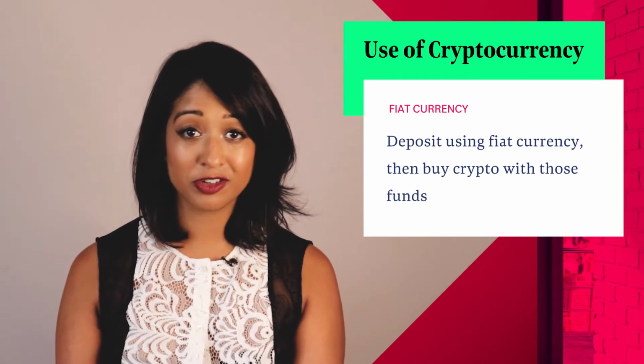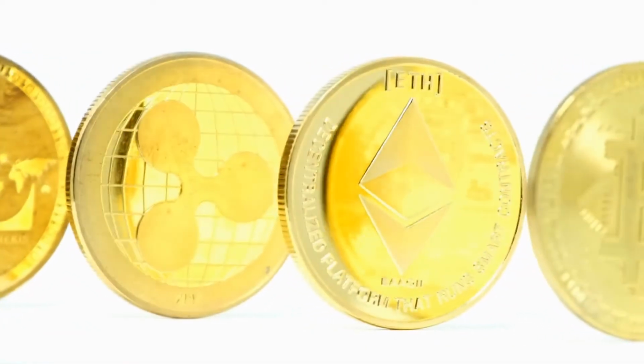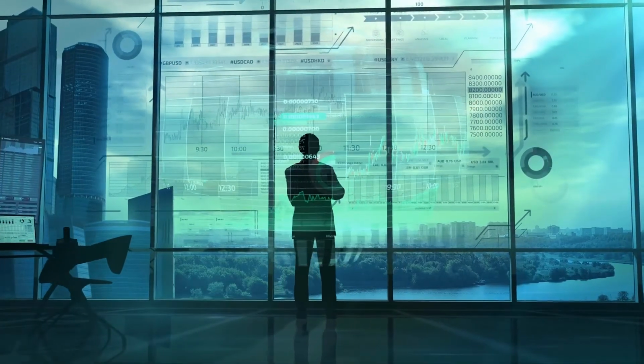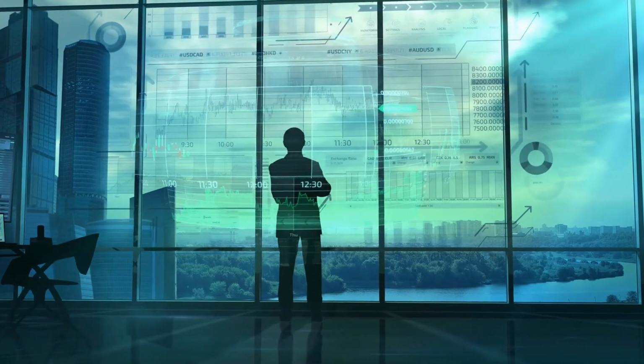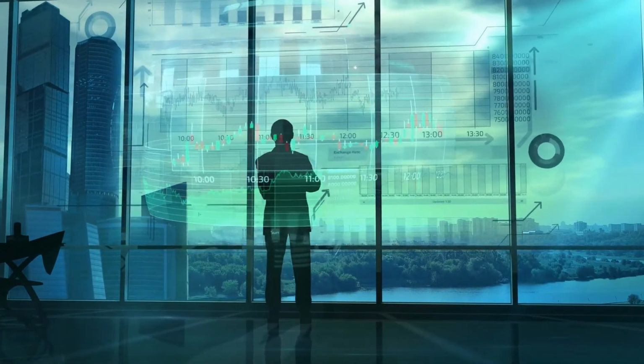Many people make their first deposits on crypto exchanges with fiat currency and then trade it for crypto like Bitcoin or ETH. Once you've acquired crypto, you can also trade it for a different cryptocurrency. There are literally thousands of different trading pairs available on cryptocurrency exchanges around the world. If you decide to leave your digital currency on the trading platform, then you're free to engage in crypto trading.